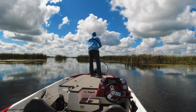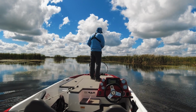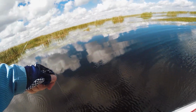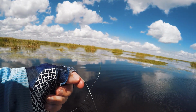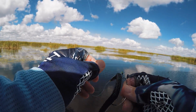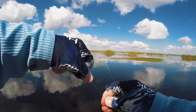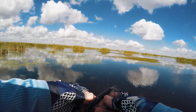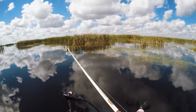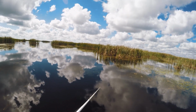They got a hit. Yep. Oh man. That was a good hit and I missed him. That felt like a nice fish. I can't be missing fish, guys. Dang, that felt like a big one. Could have been a mudfish.